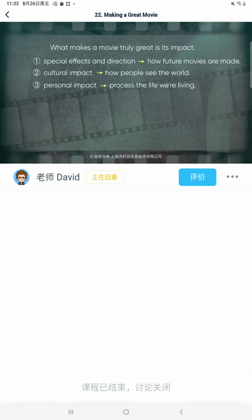So perhaps what makes a movie truly great is its impact. Through special effects and direction, a film's cinematic impact can change how future movies are made. Through a film's cultural impact, it can change how people see the world. And through its personal impact, a movie can help us process the life we're living.